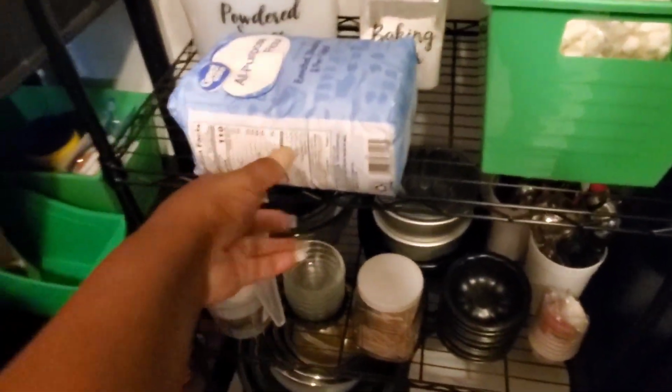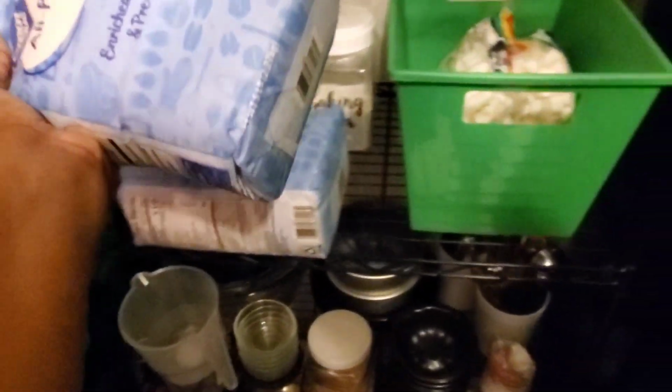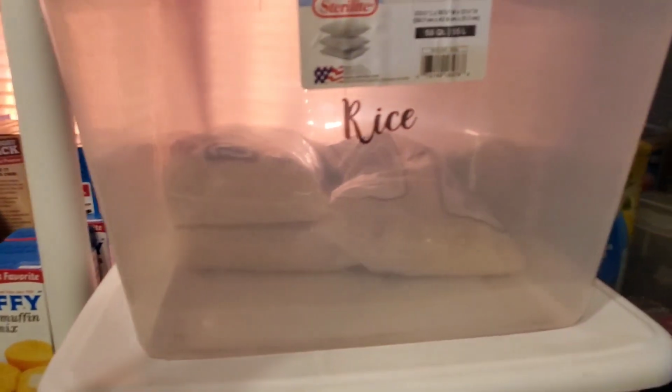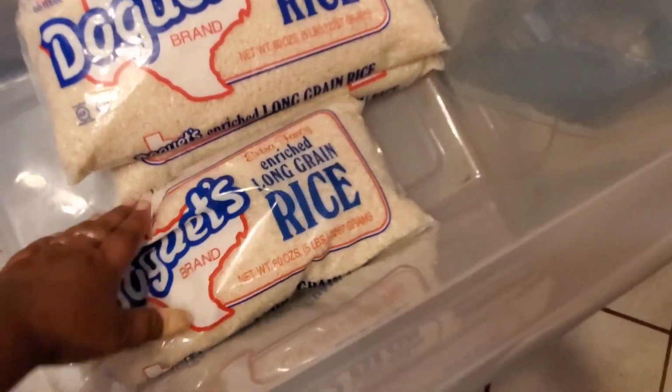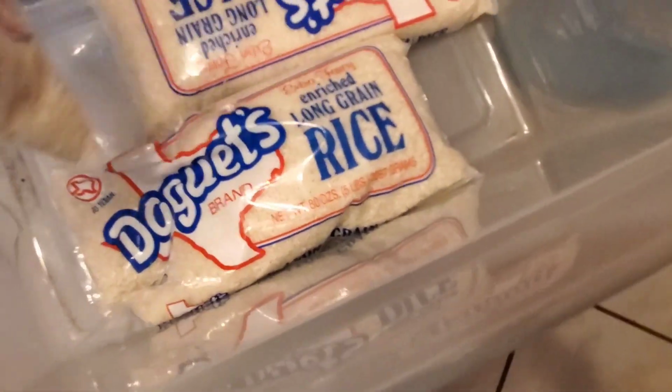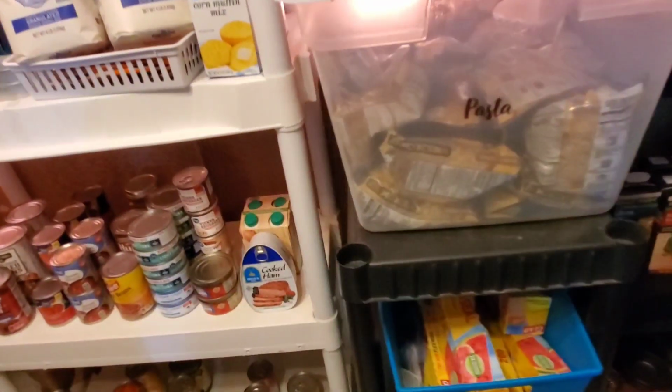And like I said, I have tons of flour and sugar, but I just need to get them in those buckets as soon as they arrive. But I wanted to go ahead and open these buckets so you can kind of see. Here I have some 5-pound bags of rice. Not to mention I do have rice on the shelf already in the containers, but this is my leftover.